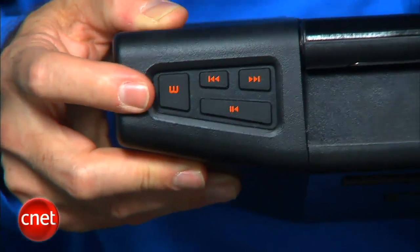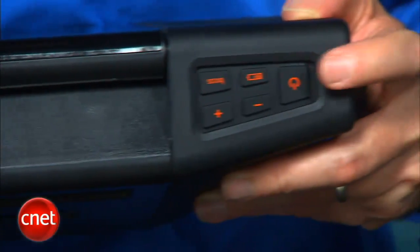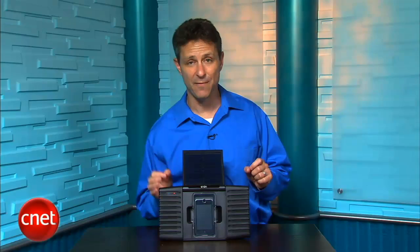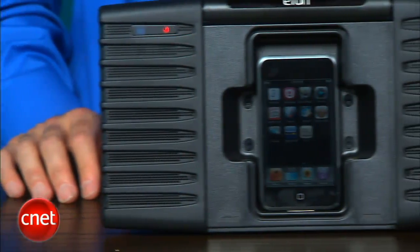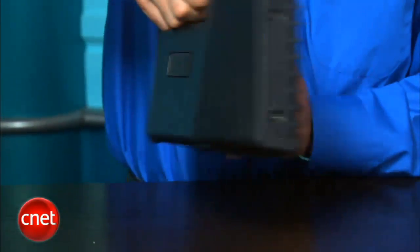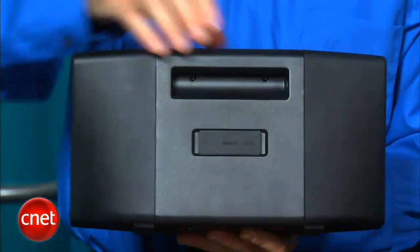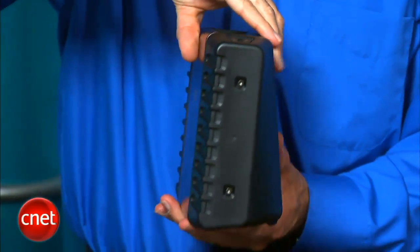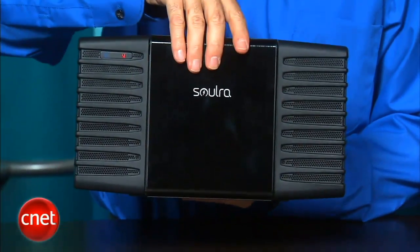Now, from a feature standpoint, aside from that solar charging, there isn't a whole lot here. This is really a very basic audio system. There is no FM radio. There's no Bluetooth or anything like that. This is designed to be set outside. And it has a little handle on top so you can carry it around. It isn't all that heavy, but it does have enough heft to it that it does feel like there's something to it. And it is compact, as you can see.